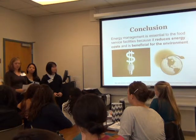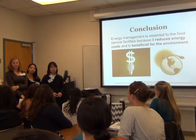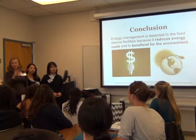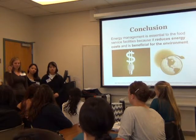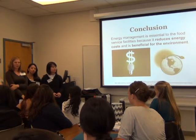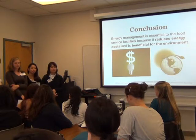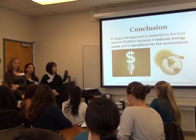There wasn't that much, there's not many on campus. I don't think they really use it here. They use them for some of the lights, I think. The night lights are solar panel, but nothing really in the food system. We focused mostly on food service, so there wasn't much on solar panels.